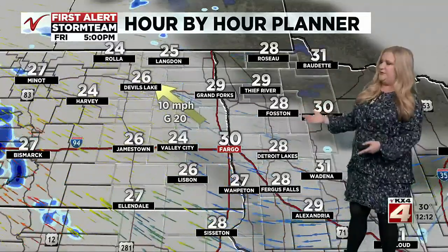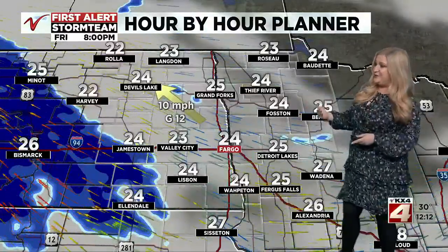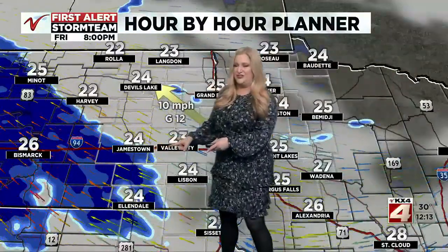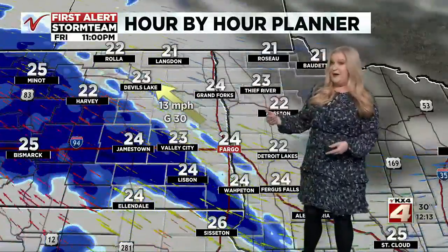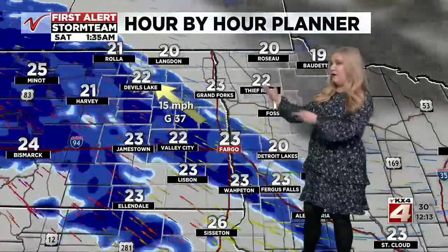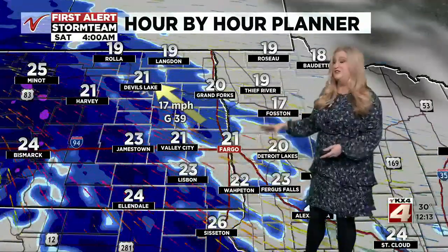We won't have any snow coming down at that point, at least here in our viewing area. But out to the west, that snow will be starting and it will eventually be moving in. So by 8 o'clock tonight, we're already seeing that snow potential in the James River Valley. Winds here getting stronger, getting some gusts by late tonight into perhaps the 30-mile-per-hour range there. And eventually this moves eastward overnight along with the snow. So overnight and into the first part of the day Saturday is when I think we'll see some of our worst conditions with this system.